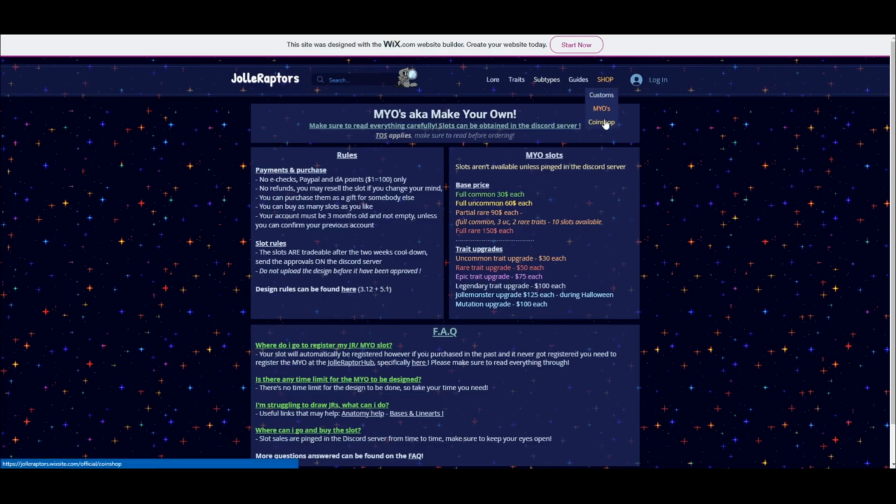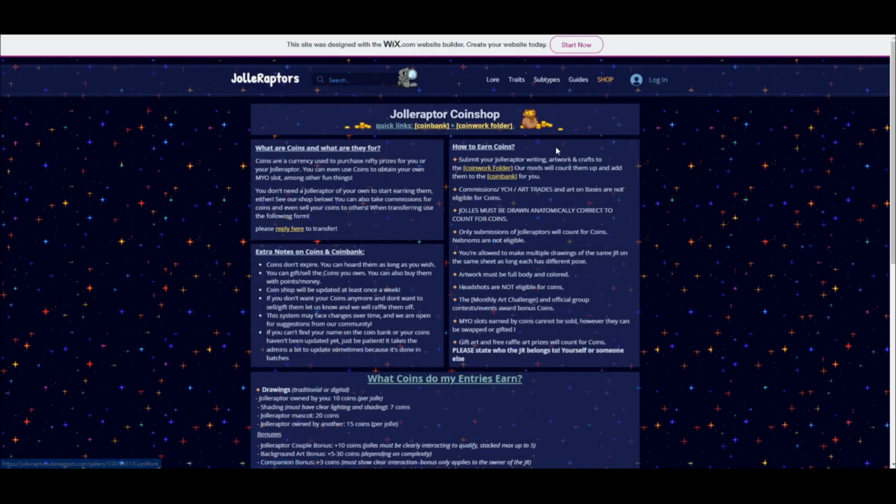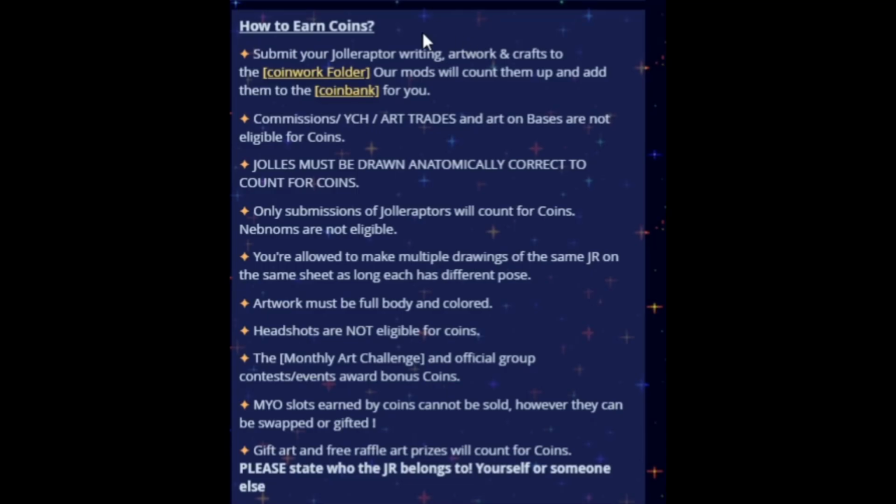And let's look at the coin shop, which I believe will probably be, yeah, the in-app currency, or the in-community currency. How do you earn coins? Do free artwork. Do artwork for commissions. God forbid you make an anatomically incorrect mistake, or else you're not getting our in-app currency, no no no. Headshots, God forbid you do headshots. It must be a full body, and coloured.